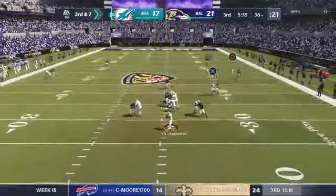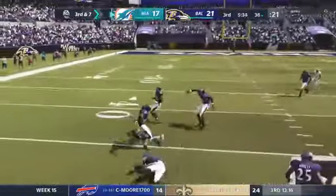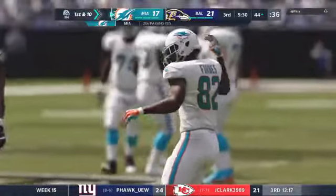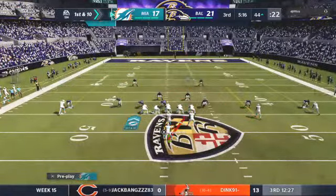Throwing is Tagovailoa on 3rd down here. And he's got his man in stride, complete. And he is going to have the Dolphins first down as they're able to get the 3rd down conversion. Just his 2nd catch of the game so far. This one moves the chains.